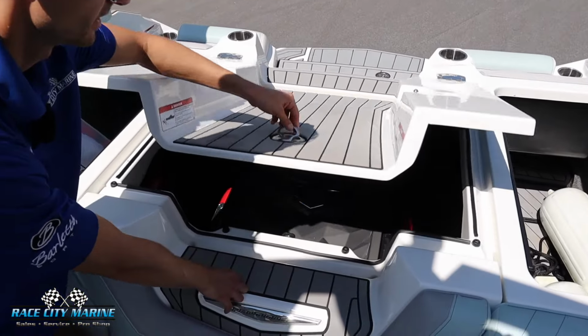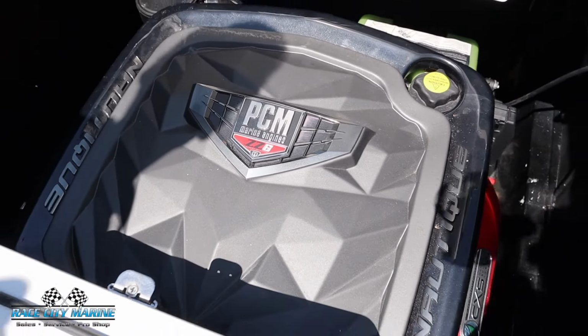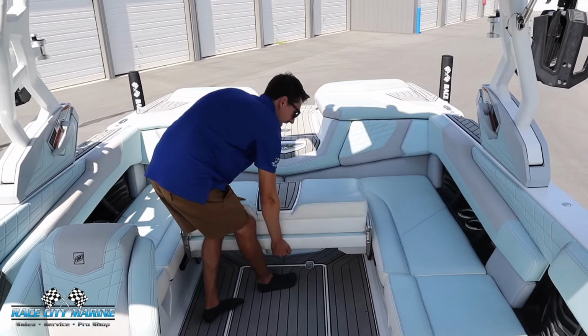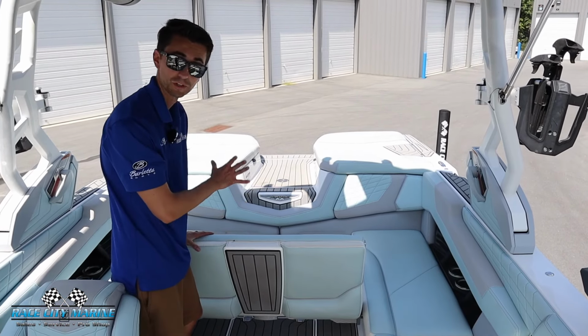Now, underneath this center hatch, we have the ZZ6. This has about a 450 horsepower, 8-cylinder motor, which is plenty to get this boat up on plane. One of my favorite seating configurations is the reversible transom seat. I can pull this forwards and the backrest will pop upwards to give you a really nice rear-facing seat.